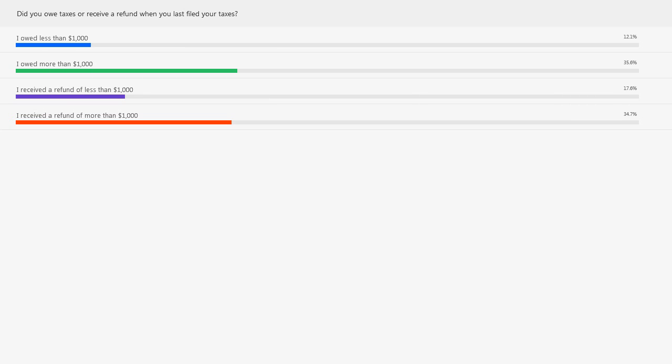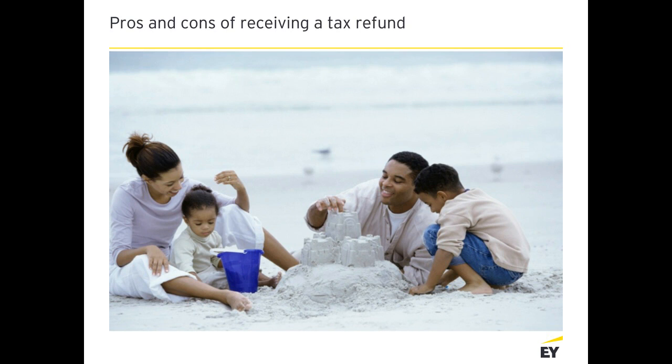Here are the results. Receiving a tax refund can be a good thing, but as we alluded to a moment ago, there are also situations in which it's not a good thing. There are pros and cons to consider. And when we refer to the cons, we're talking mostly about large refunds that exceed the $1,000 threshold we referred to earlier.